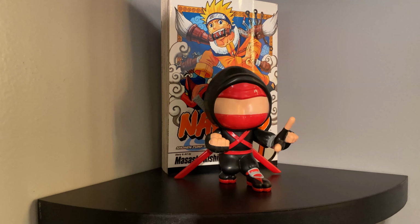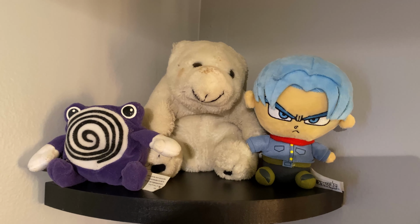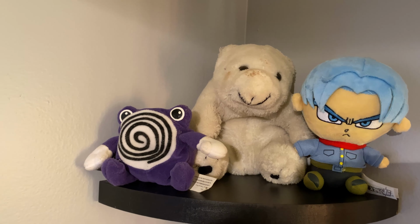Above that, we've got a Fart Ninja and a Naruto book. And then on the very top shelf, we've got a few stuffed animals from my childhood. In the middle is one of my very first stuffed animals. I named it Barry. And if you know my family, we're not very good at naming things.